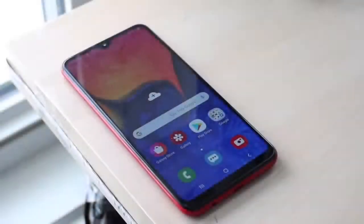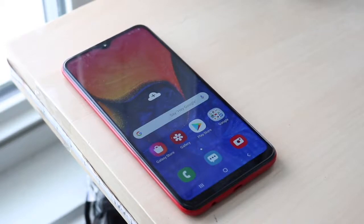Welcome back everyone. Let's go ahead and talk about none other than the Samsung Galaxy A10 and see how it holds up in 2021. Now first of all, this phone came out a couple of years ago in 2019, so it's definitely not new, but it's not a completely old, crazy phone either.